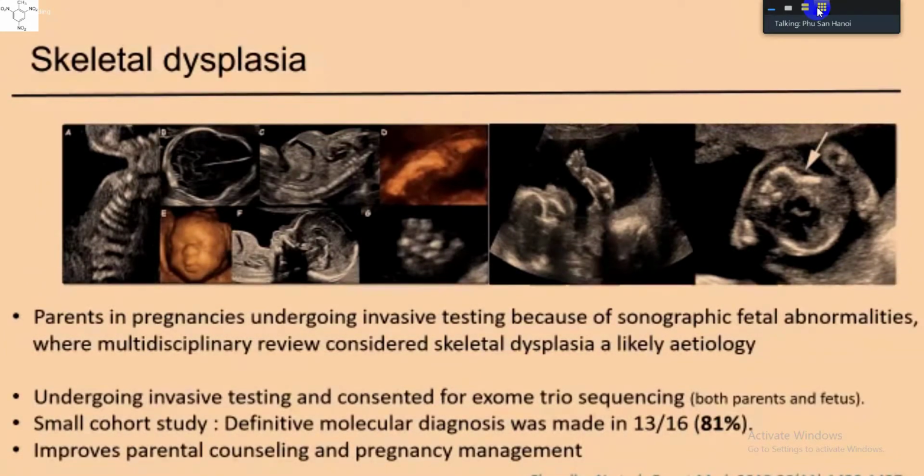Certainly, skeletal dysplasias, in terms of prenatal exome sequencing, have been a fruitful vein for investigation, mainly because the phenotype is often very striking on ultrasound, and it is often unequivocal that the baby has a severe skeletal dysplasia. But a cohort study by Lyn Chitty at Great Ormond Street indicated that a positive diagnosis of exome sequencing can be made in over 80% of cases, and that improves counselling and pregnancy management for parents.